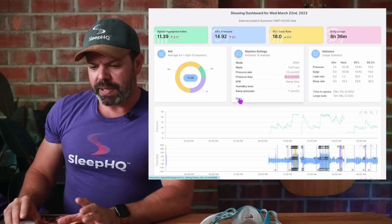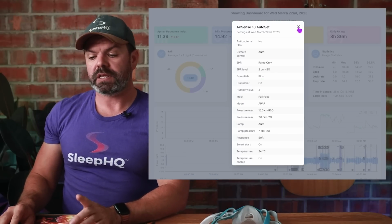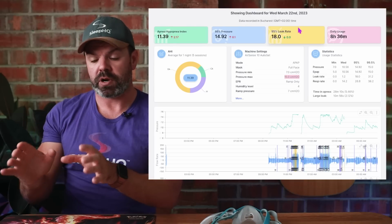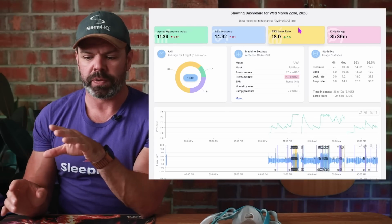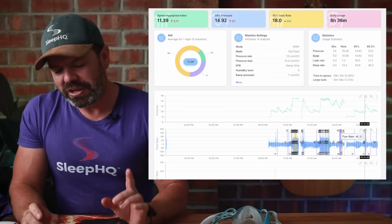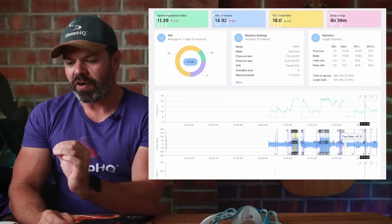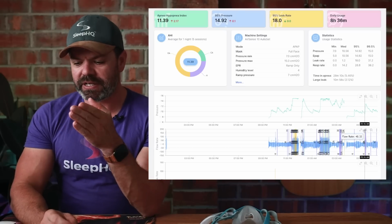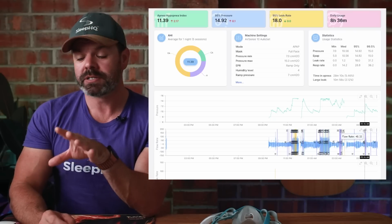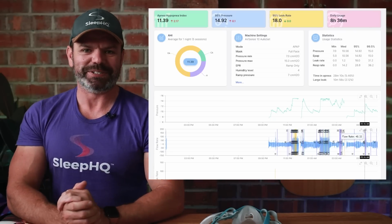I also noticed your EPR settings are on 2, expiratory pressure relief. If you drop that down to 1 or 0, it will really help with the obstructive apneas as well, if you don't want to increase your pressure max. Now, if you try all that and nothing works, then you can always increase your pressure max. So just go up 0.5 at a time, 15.5, 16, and eventually that pressure will force its way past those obstructions, the OA flags will disappear, and your AHI will start to drop.